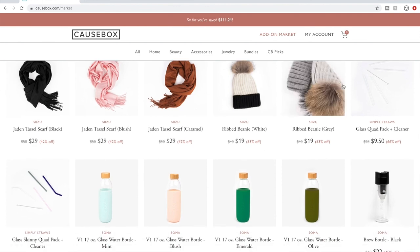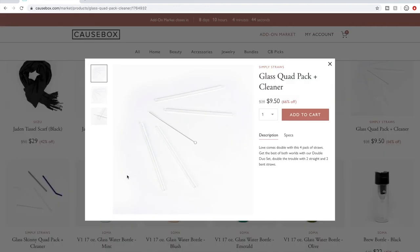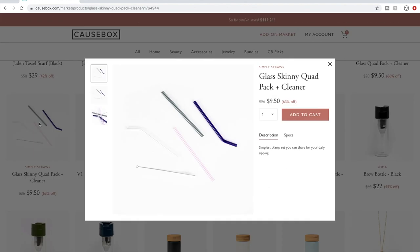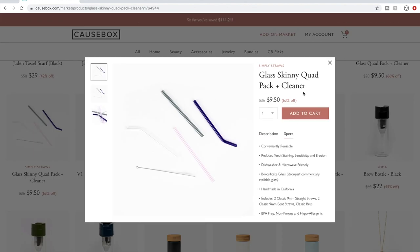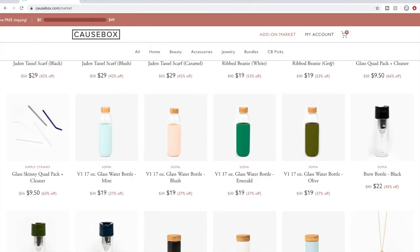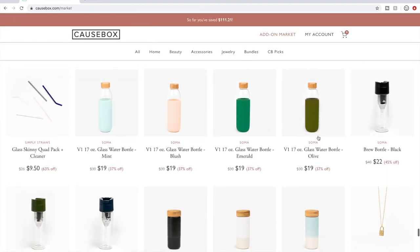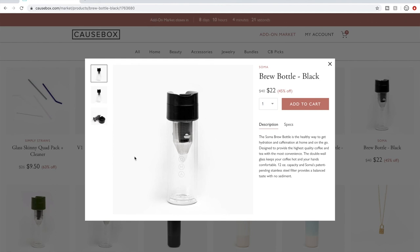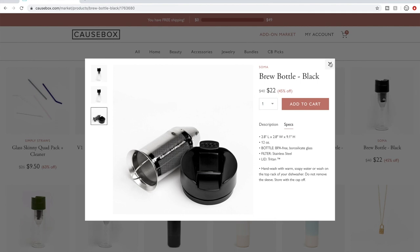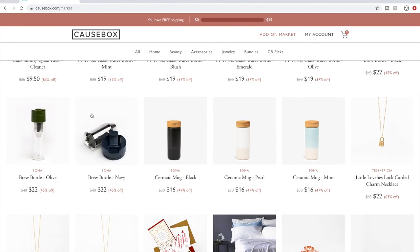In gray. More straws. More straws. We do have a straw problem on our planet, so it makes sense. Here are glass water bottles. And they have it in a few colors. Here's a brew bottle, another one. And they have it in a few colors.